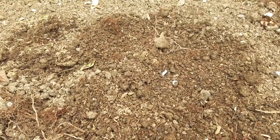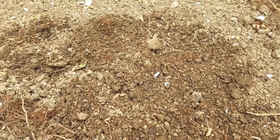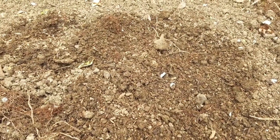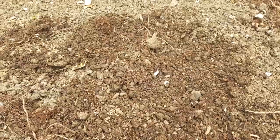So one of the things we talked about, plants need soil. Obviously, the better the soil that they're growing in, and the more soil they have, the more food they're going to be able to have, and hopefully the taller they'll grow, the healthier they will be.